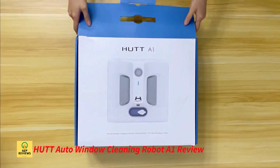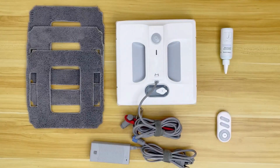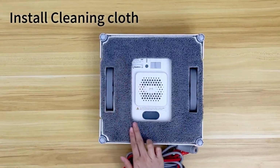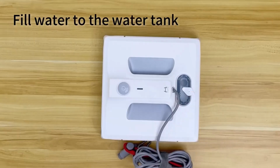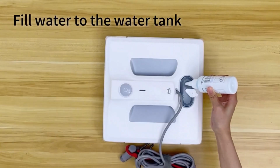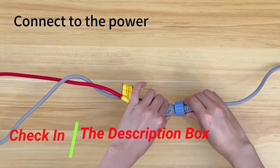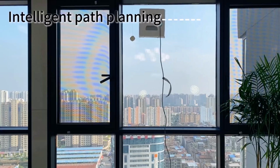Number 1, HUT Auto Window Cleaning Robot A1 Review. Keeping high-rise or hard-to-reach windows clean can be challenging, but the HUT Auto Window Cleaning Robot A1 makes it effortless. With 6000 PA suction power, it securely grips glass surfaces while efficiently removing dirt. Its AI-powered navigation and laser edge detection ensure thorough cleaning, even on frameless windows.